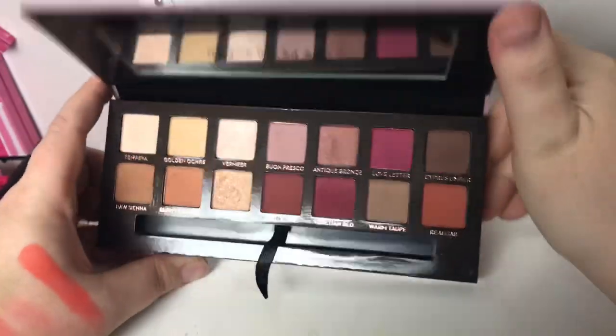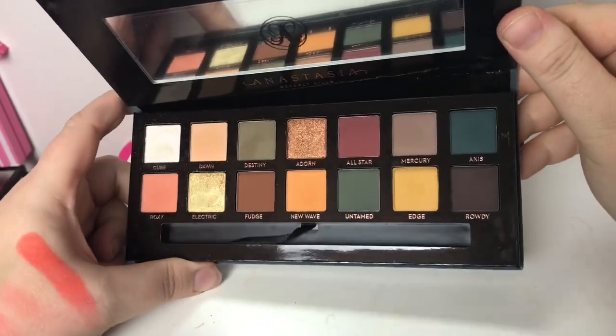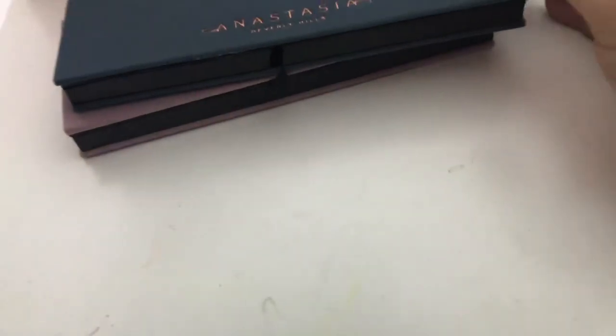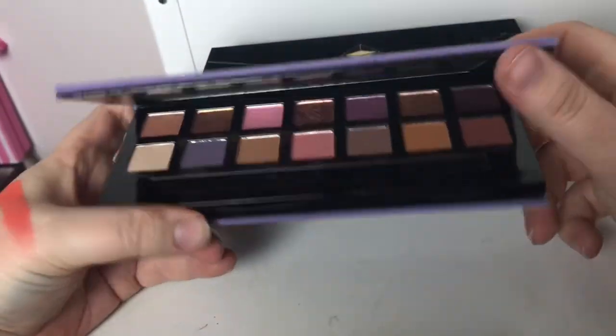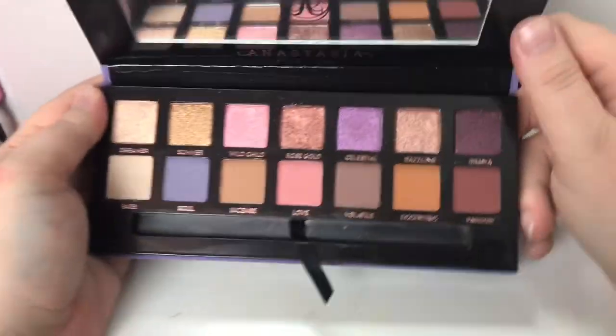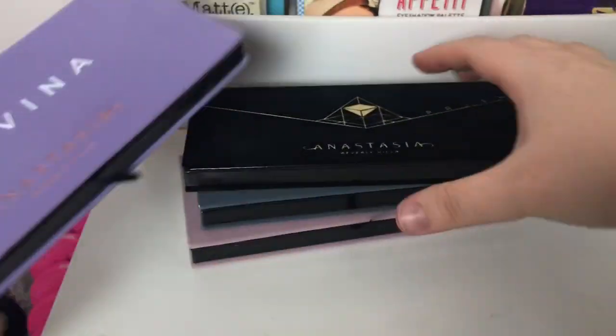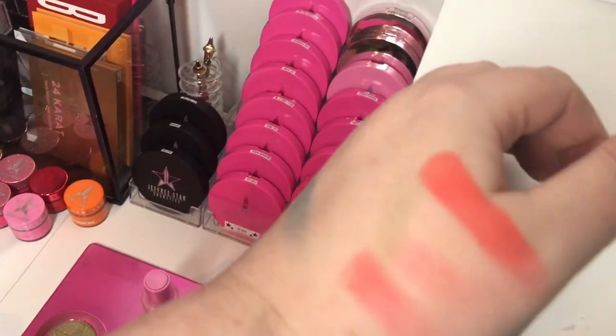Then we have my Anastasia Beverly Hills one. So I have the Modern Renaissance. It's not one of my holy grails. And then we have the Subculture one. I want to use more. And then I have the Prism one. I have not used this, I think. No. And I have not used the, maybe I have used the Norvina once. That color, the Wild Child, it's wild. People, I like it. Like that. We are moving along.